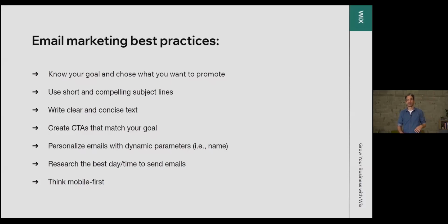And the next thing is that you should think mobile first. A lot of users open email marketing on their mobile device, and sometimes we have a tendency to design first for web, but the number of users who are opening on mobile is always growing, so it would be a good idea to always optimize for mobile.